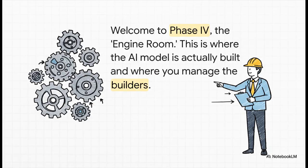Okay, so welcome to Phase 4, what I always call the engine room. This is where the technical team actually builds the AI. It's where all the action is. But, and this is the big twist for your exam, PMI doesn't test if you can code the model. They test if you can manage the process and the people who do.